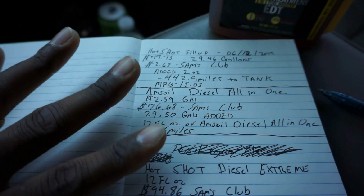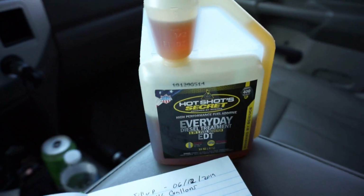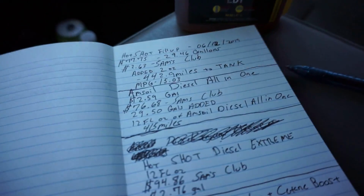Now here's the thing, people. You guys know I still have this bottle too. You guys know I'm an AMSOIL dude. I like AMSOIL. I run it, and I will continue to run it. I will use that bottle. I will finish this bottle of Hot Shot because I paid for it, and I'm gonna use it.